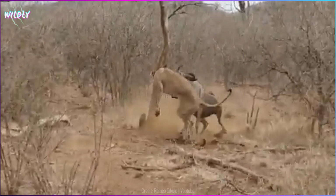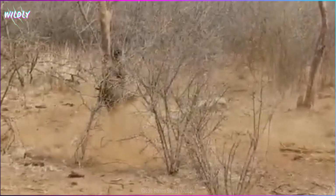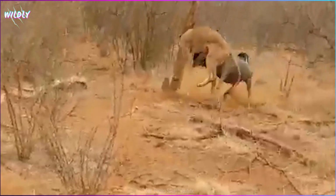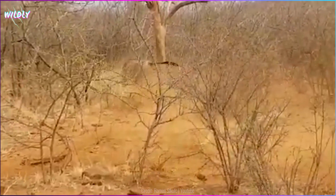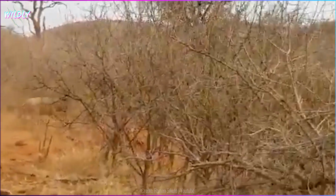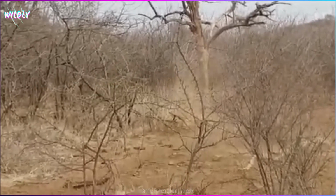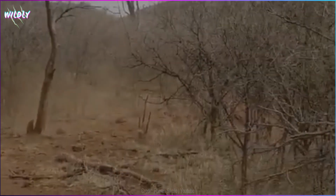The wildebeest hooks one of its horns into the legs of one of the lionesses to inflict as much damage as possible. After a long struggle and minor injuries, the lioness finally manages to escape the wildebeest's grip and runs off in the opposite direction to join the rest of her terrified pride.